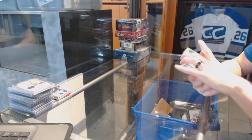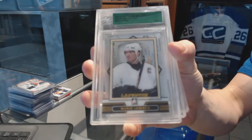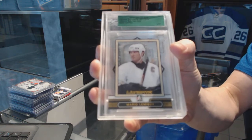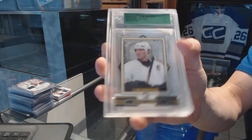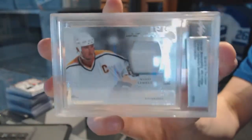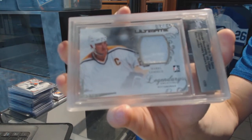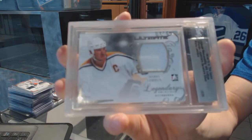14. All right, we've got a base card numbered 6 of 50 for the Pittsburgh Penguins, Mario Lemieux. We've got a legendary sweaters jersey silver numbered 12 of 20 for the Pittsburgh Penguins, Mario Lemieux.